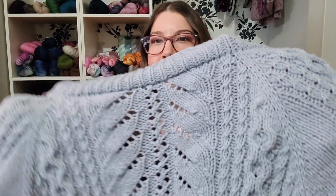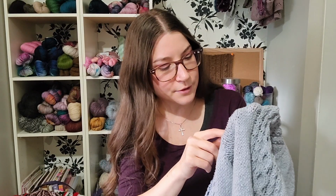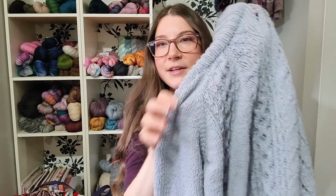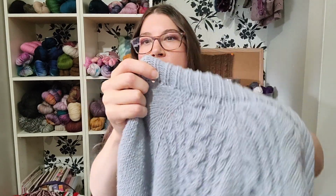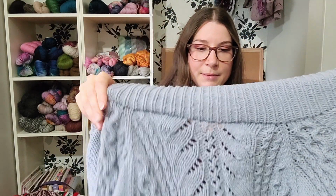Yeah, so I increase in pattern down the raglan increases. You see, I had the twisted stitches here, and then as I increased, I just added in the next part of the pattern as I went. Ooh, that looks very loose there. But yeah, and then I did the same for the sleeves. So I started the cable at the top, and then as I increased, I added the 1x1 twisted cables. So it doesn't really require math.